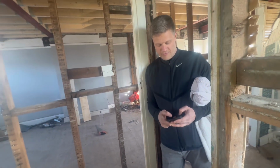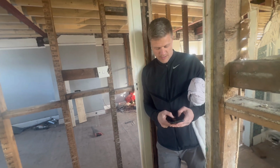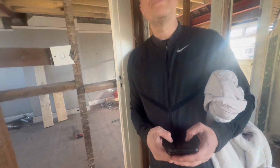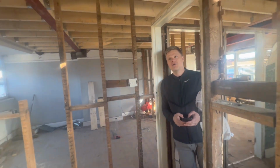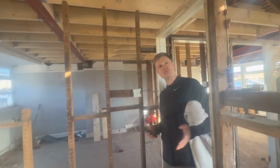What's that? 2.4 times 2.1. Sounds small, doesn't it? So it's not actually big enough for a bedroom. Anyway, it's existing though, isn't it? If you make it smaller from existing. Yeah.